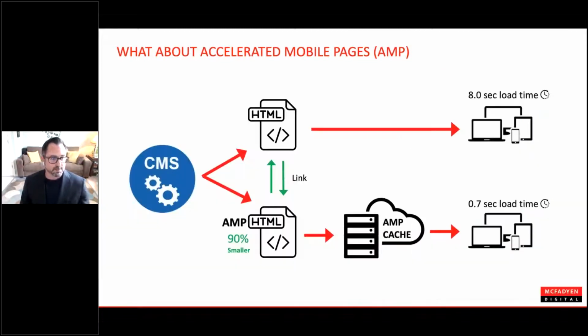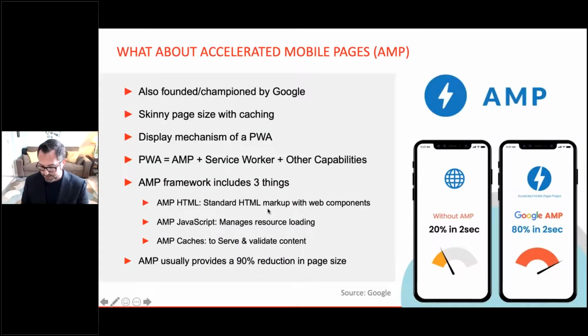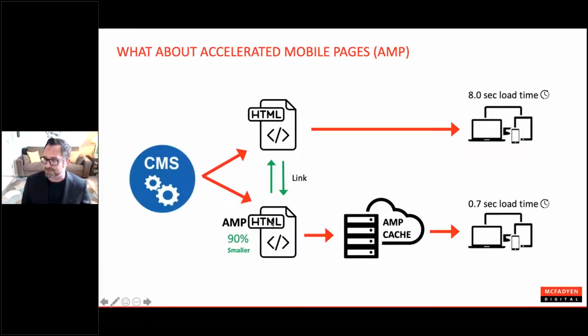As we can see here, you have your CMS. Your CMS is then connected to both the standard HTML page and the AMP HTML. Oops, back and forth here accidentally. That's often 90% smaller, the AMP HTML. So it's really a skinnied-down version. And then if someone wants to see the full version, they can always click out to it. But in a traditional CMS, that content at the client side is then just delivered. And so we're using an example of the 8-second load time here. Well, with AMP, again, the front end of PWA, it's skinnier, it runs through a caching engine.